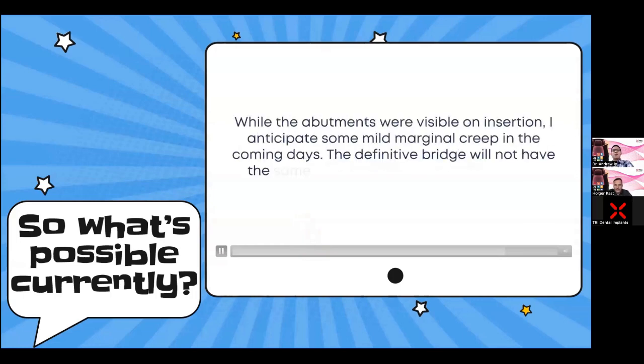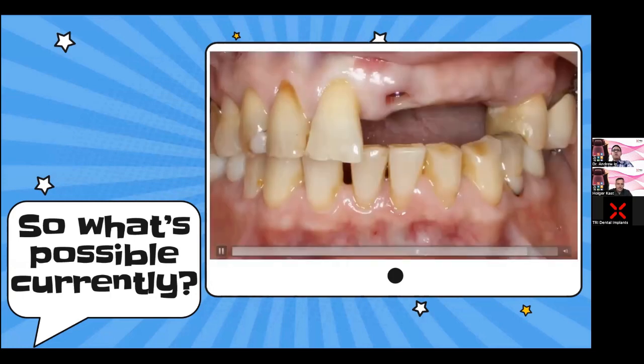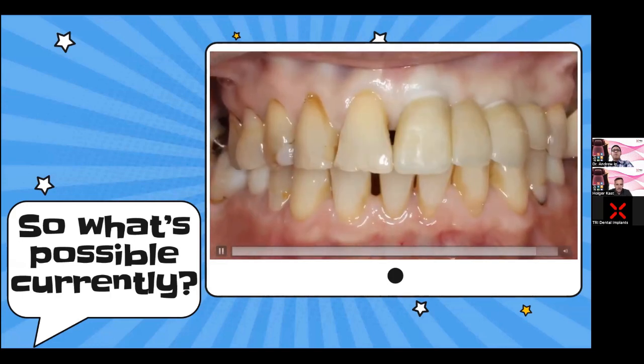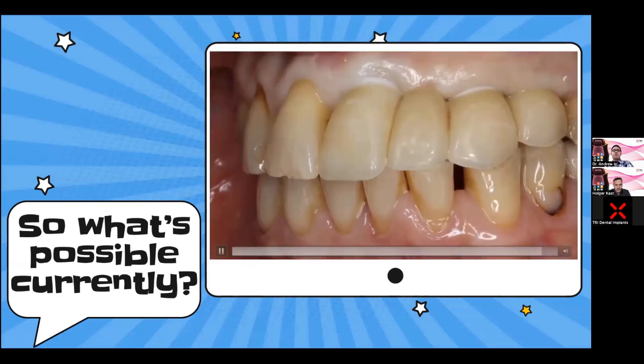I think we've got some photos of the appearance at insertion. Yeah, the abutments are a little bit visible, but I think the soft tissue would creep a little bit, especially when we're dealing with zirconia. Soft tissue tends to love zirconia. So that's the situation there. That's with the temporaries put in. So that's definitely good enough for a temporary solution.